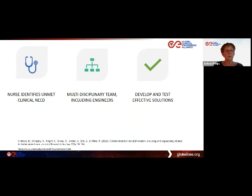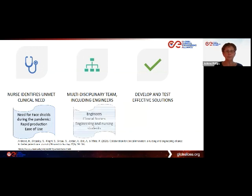The second example is during the pandemic, as unfortunately we will all recall, we really struggled with the availability of PPE. So there was a need for face shields that could be easily donned and doffed and could be rapidly produced with minimal supplies and equipment. So that team was the clinical engineers, the nurses, the engineers and nursing students. And they developed this very simplistic face mask that could be rapidly produced and easily distributed.